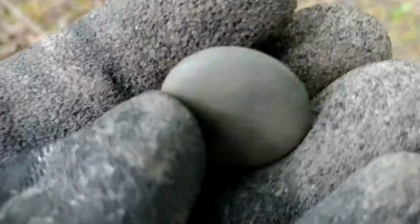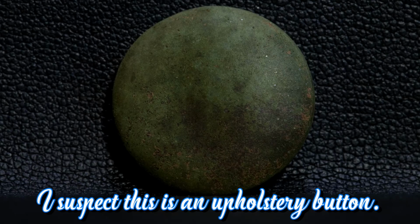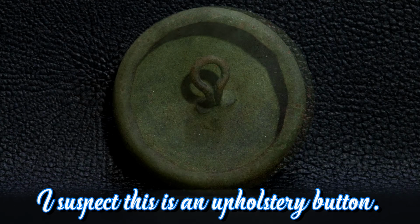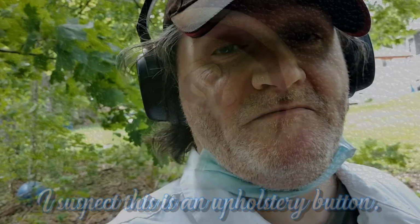I'll take this home, clean it up. We'll get a better look at it. I don't see any back marks on it. It's just going to be a coat button. Looks like it's made of brass. That's cool. I'll take a button.